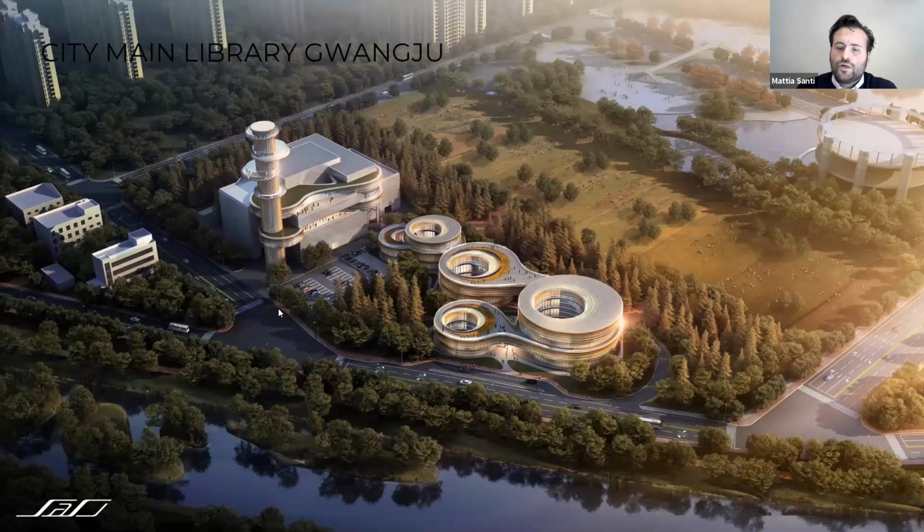Another project that we recently developed is our proposal for the Gwangju City main library in South Korea. This is for us an interesting example of facade design because the project basically consists of 2 parts. One is the one on the left side of the image that included old industrial buildings that had to be renovated. And on the right side, we have the creation of new volumes for the library.